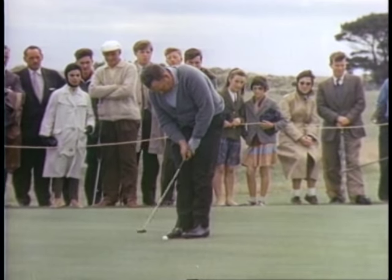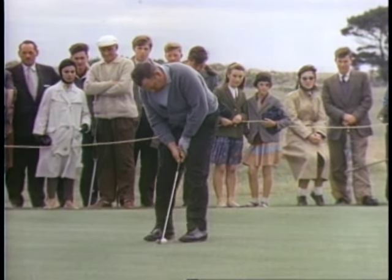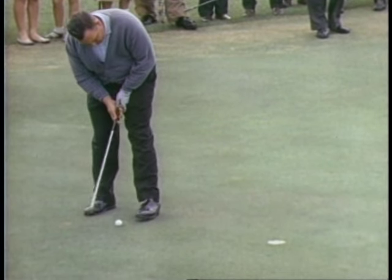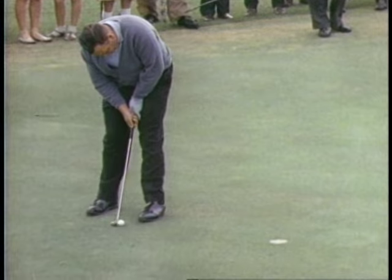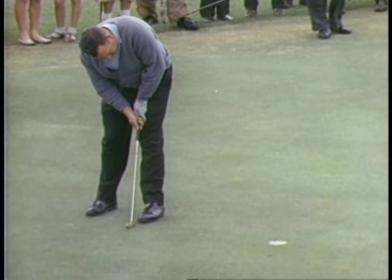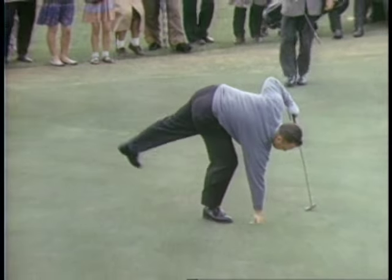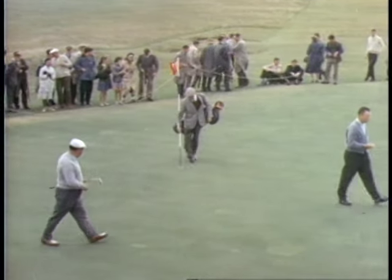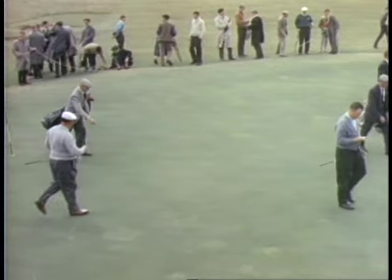Well, with that putt, Bradshaw remained 1 under par. And Billy needs this putt to remain 2 over par. He got it down. Pair of par 5s here at the 16th hole at Portmarnock. And after the 16th hole, Harry Bradshaw, 1 under par, continues to lead Billy Casper by 3 strokes.